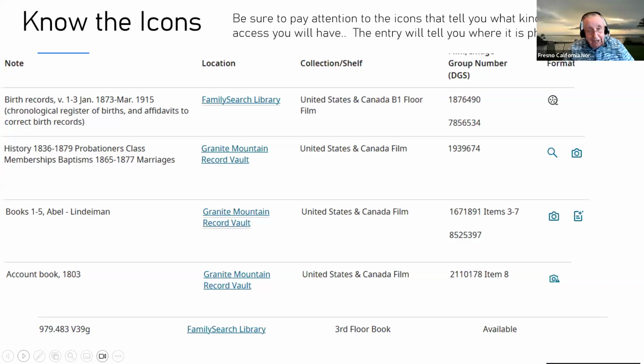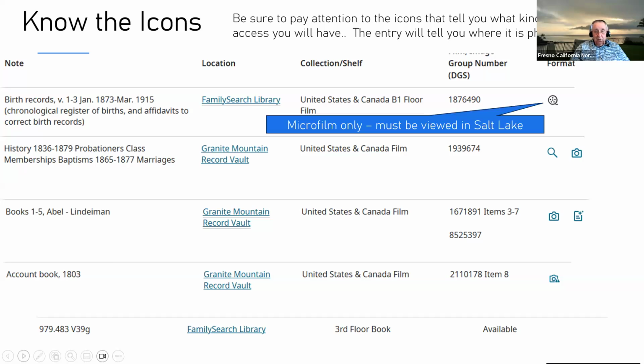Okay, know the icons at the Family Search catalog. We have the old microfilm reel, which means if it's by itself like this, the only way you're going to be able to view it is to go to Salt Lake to the library there, the Family Search Library, to view it, because except for maybe Provo, one or two other major regional centers, most places, the films have been returned to Salt Lake. And so you're not going to be able to find it if it's on film at your local center.